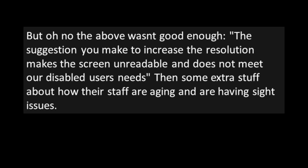The suggestion you make to increase the resolution makes the screen unreadable and doesn't meet our disabled users' needs. Then some extra stuff about how their staff are aging and are having sight issues. I advised we can't support every resolution. Got escalated and got rejected with the advice to follow what I showed her.